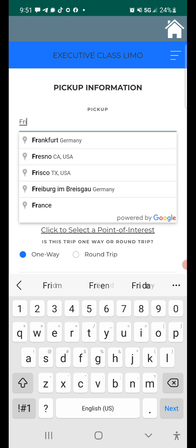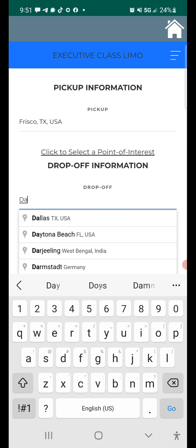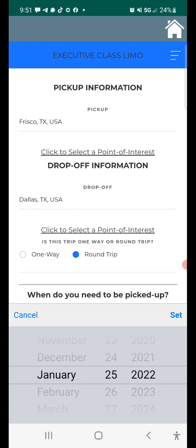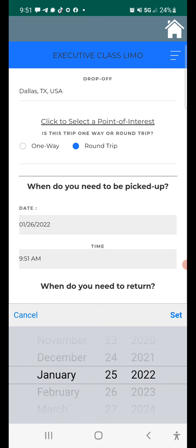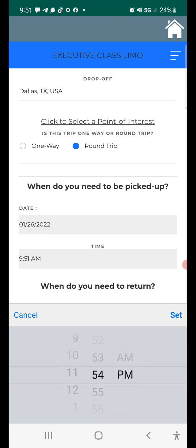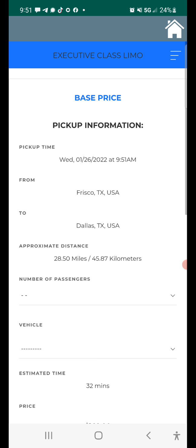So you just put in your address of where you're starting, where you're going, whether it's one way or round trip. You'll select your date, select your time, your pickup time to go back home. So pick up at 12. And then you hit continue.